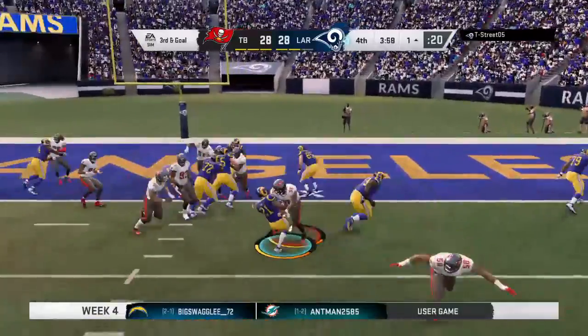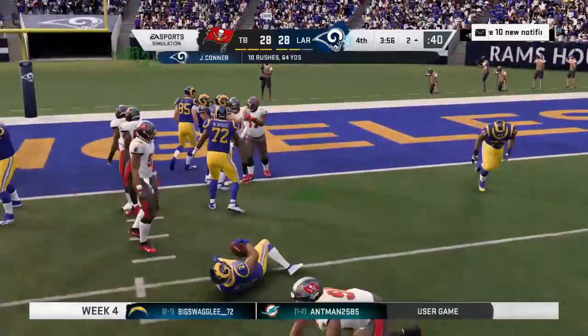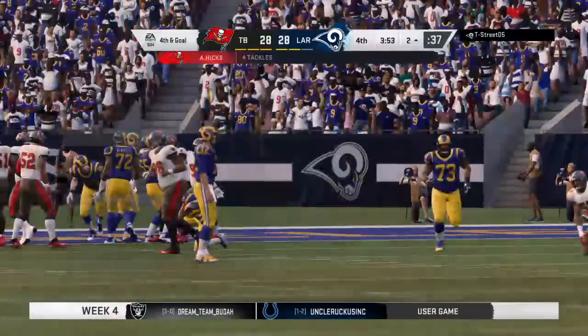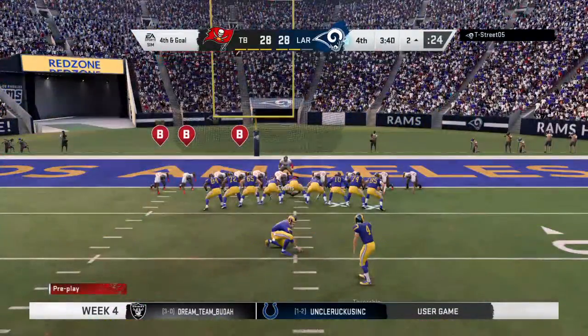They'll try to run it. This is Connor. And that one going nowhere from the start as he's met in the backfield and goes backwards. Tough sledding. They lose a yard there on 3rd.